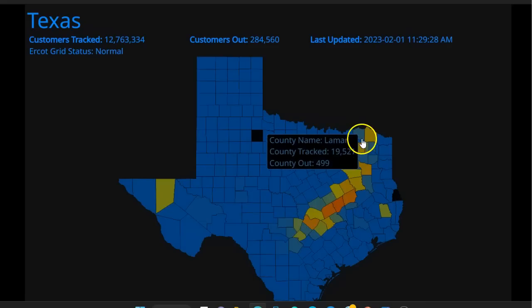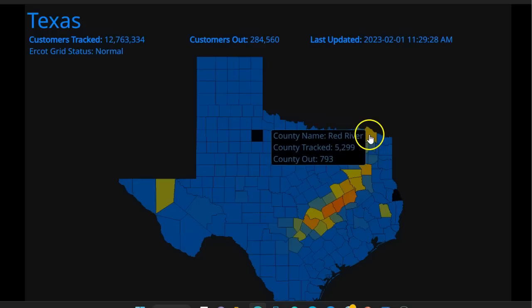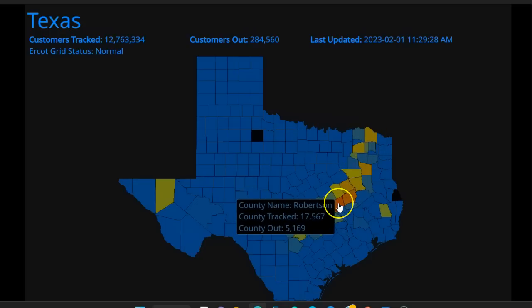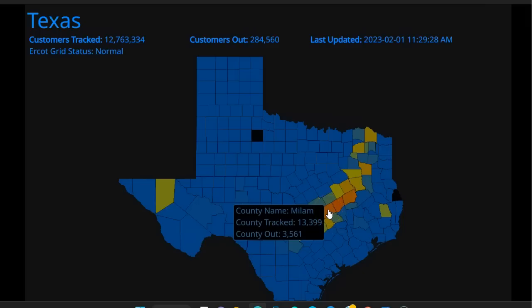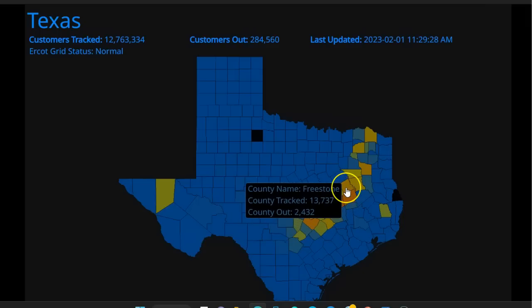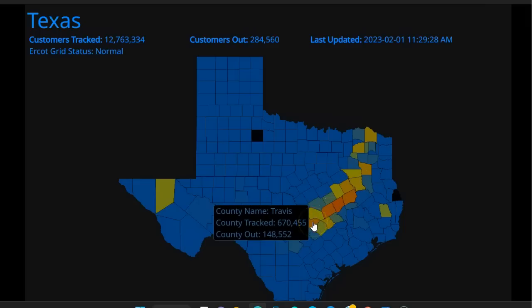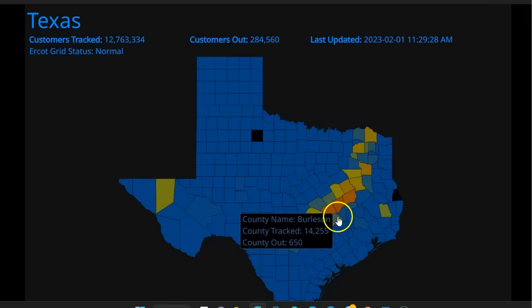So let's zoom in here. You can see where all that pretty heavy freezing rain has happened out here in the east. Some counties are really hard hit. Robertson County, 5,100. Milam County, 3,500. 4,750 in Leon. 2,400 in Freestone County. Up towards Smith County, 22,000 people are out of power. Out towards Travis County, 148,000 people are out of power. That is a crazy amount.